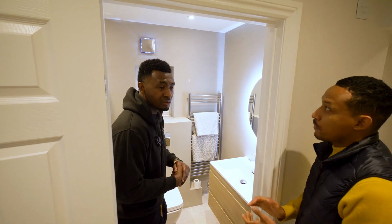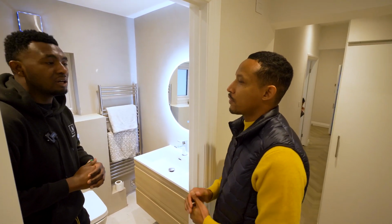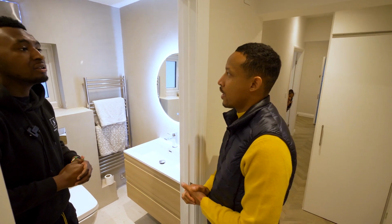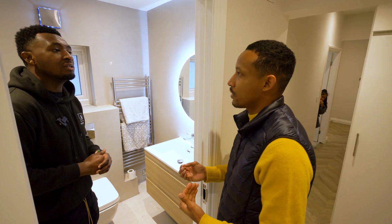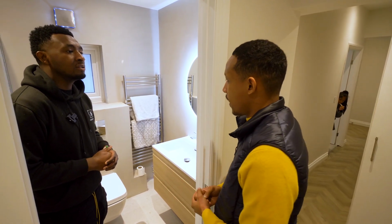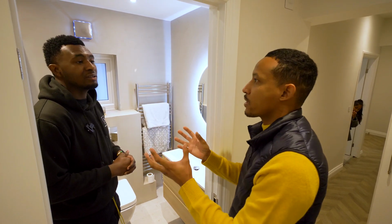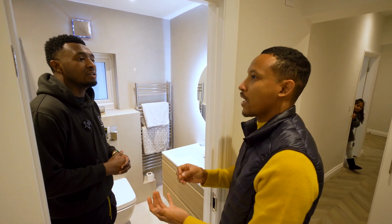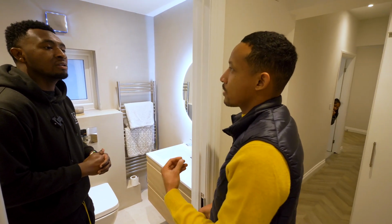So this is what we've used in here, something called micro cement. This is something new. This is the first time we're using it. I've done it on a few projects for clients before, and we thought we wanted a bathroom that's different, unique, a new unique selling point. This is a cement that covers the whole room, which makes the whole room watertight. You can get it in a variety of colors, and it's a really nice effect, and it's different.